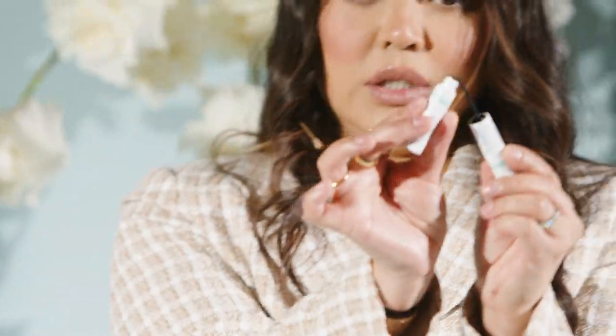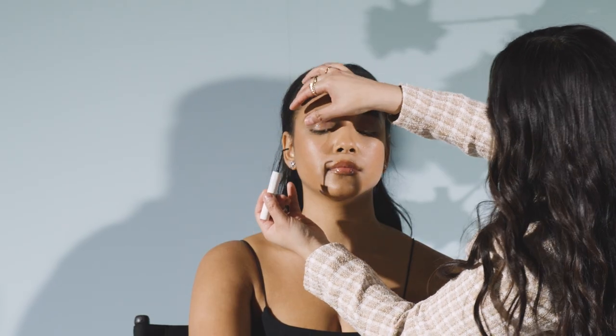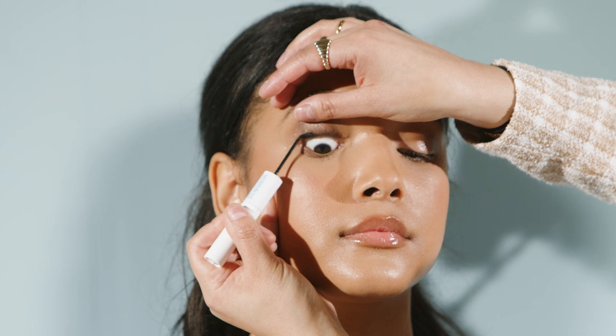I like to bend it a little because it gives me a better angle going up into the lash versus me fighting against the lash. What's better for camera, this one? Okay. Look down, I always have a client look down and then I lift the eyelid. Then I just start right there, wiggle it in the root. Don't go all the way to the tips.